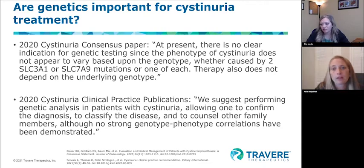And I think with cystinuria, like all of you know, Katie's been talking about, it's one of those where you can do your urine collection and get diagnosed that way. And so I think the emphasis in certain countries is just maybe placed on different diagnostic methods.